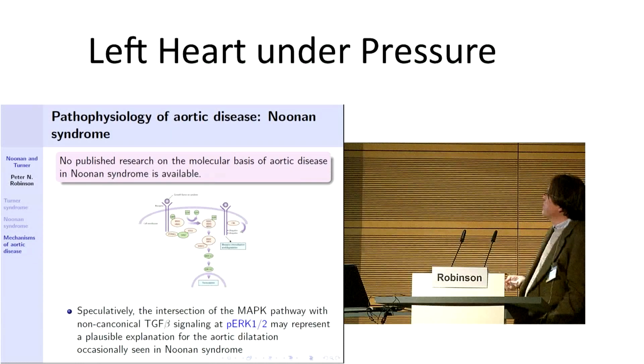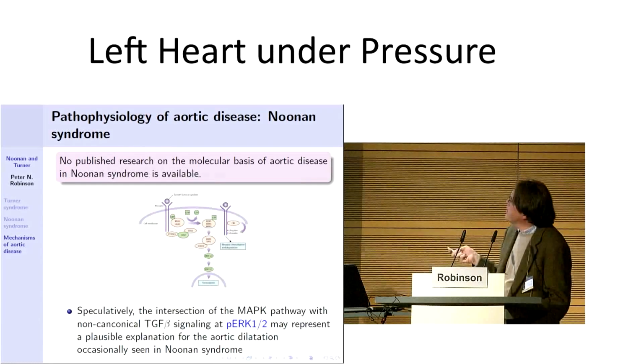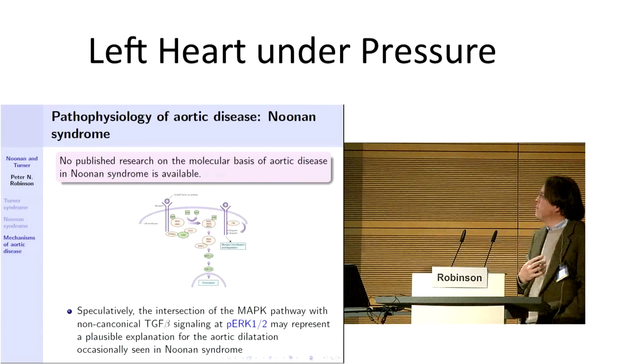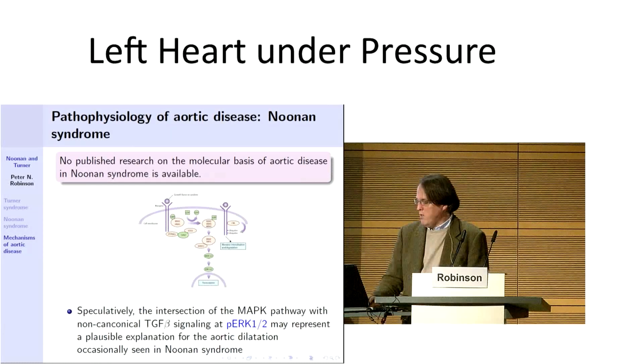I didn't even find speculation about the molecular basis of aortic disease in that syndrome. Well, for the coarctation, I basically think nobody really knows, but presumably it has something to do with the RAS-MAPK pathway, which affects growth in a multitude of ways. Interestingly, signaling through the RAS pathway, which starts with growth factors or cytokines, a lot of it, not all of it, goes through ERK, which Hal Dietz showed to be responsible for manifestations in Marfan syndrome. So what I would speculate is that the intersection of this pathway with the TGF-beta pathway is a very plausible explanation for aortic dilatation that's occasionally seen in Noonan syndrome.